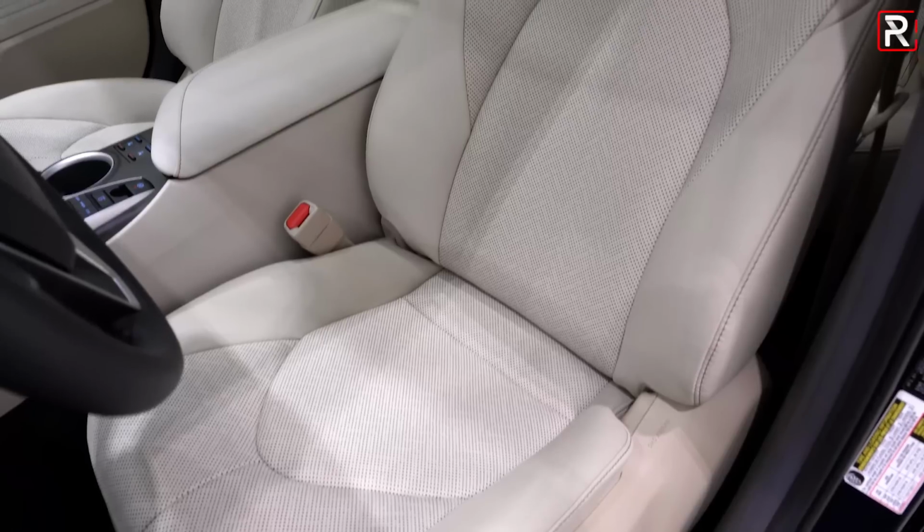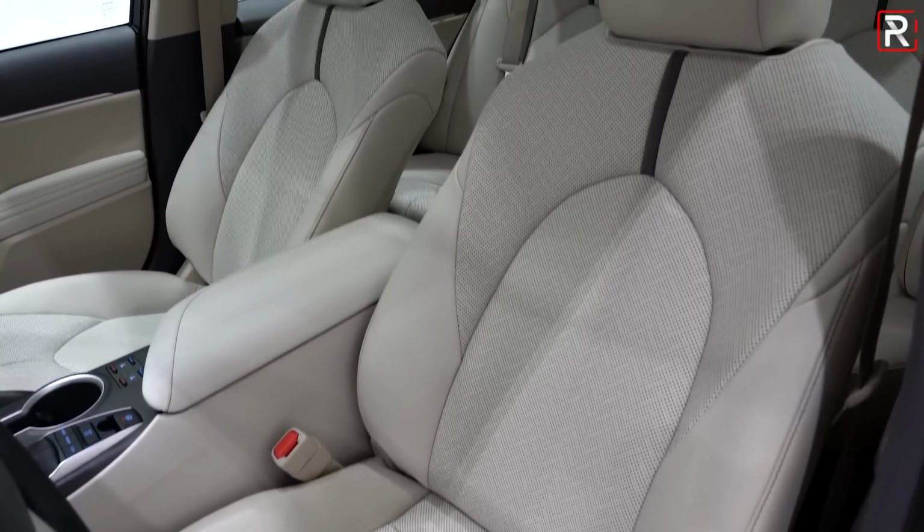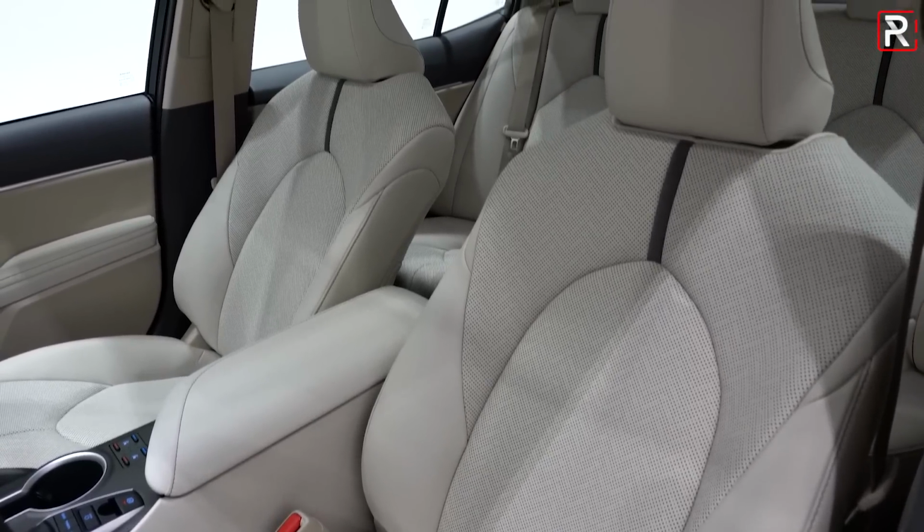The seats also have been slightly redesigned. You have a new material on some of the trim levels of the Camry. Toyota also says Toyota Safety Sense 2.5. This is the first vehicle to be introducing their new Safety Sense technology.